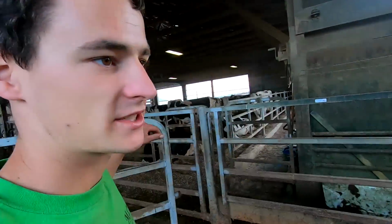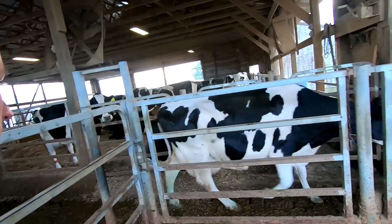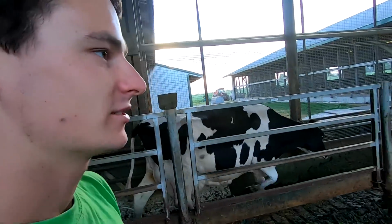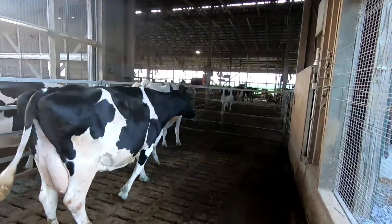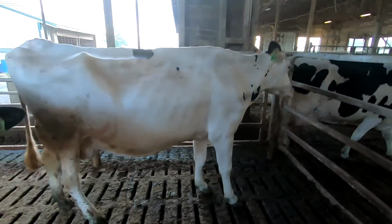She has the highest genomic test in the herd, the highest net merit score. So basically, according to her genetics, she should be our most profitable cow. Now that doesn't always work out, but she's a really good cow. She's a good milker and just a good temperament. Doesn't get into trouble or anything. So yeah, if you're wondering what my favorite cow is, she might be my favorite cow, number 553.